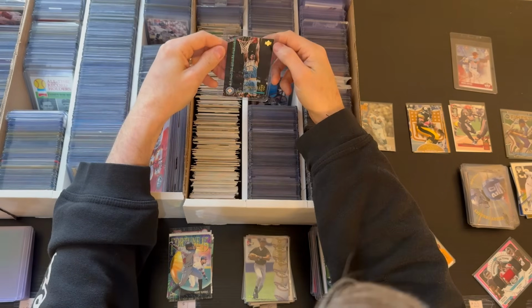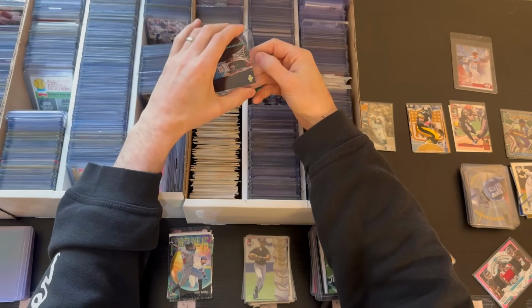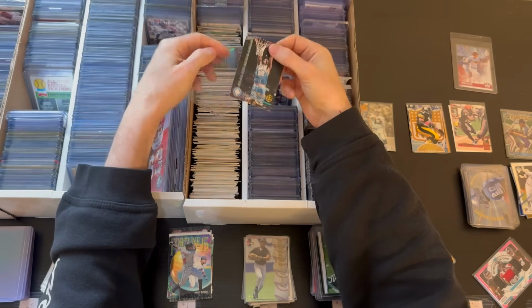There's a Dan Marino on top. There's a Hall of Famers lot. There's a Jerome Bettis on top there. And yeah, just some cards don't really fit.